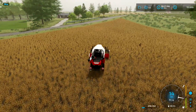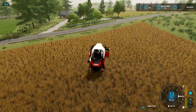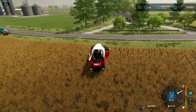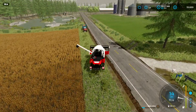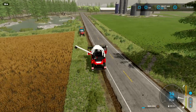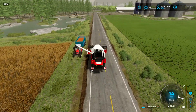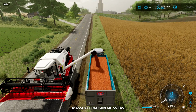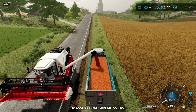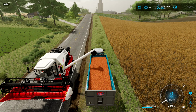Come on, baby. You can get there. I know you can. And voila, another 4 or 5 liters. Perfect. Raise the header, get over here, dump this out. Then we'll see exactly how much we got. And voila. Okay, jump over. So a little over 15,000, not bad at all. That is pretty good. I'm happy with that.